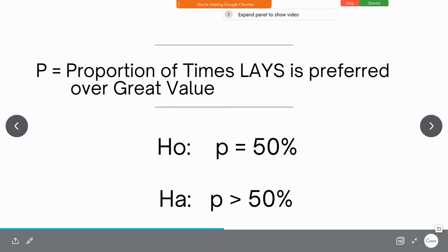So our P, our parameter, is the proportion of times that Lay's is preferred over the Great Value. That makes our H0 50%, because if Lay's and the Great Value brand were chosen at the same rate, then Lay's should be chosen 50% of the time. Our alternative hypothesis is that Lay's will be chosen more than the Great Value brand, and therefore P is going to be greater than 50%.